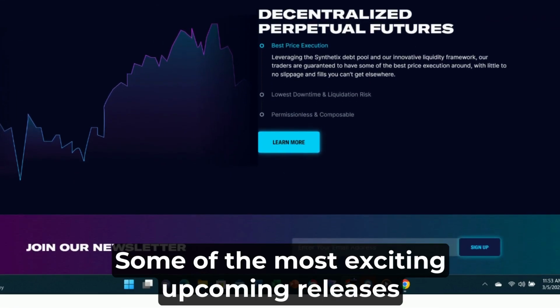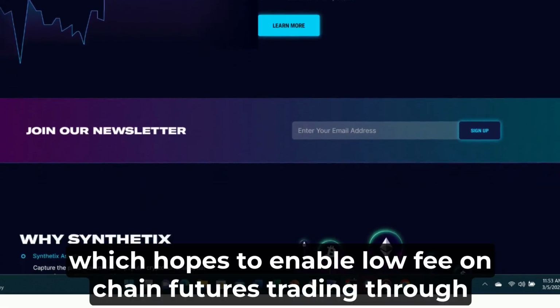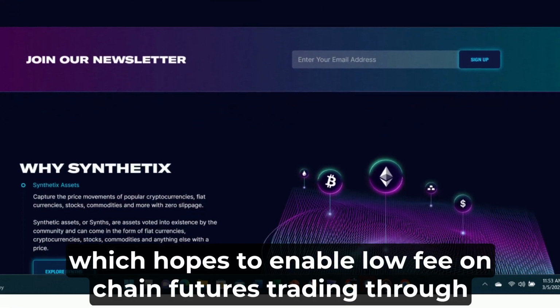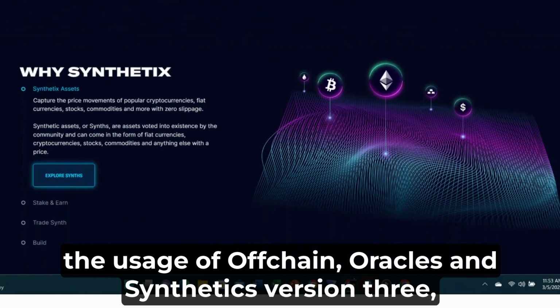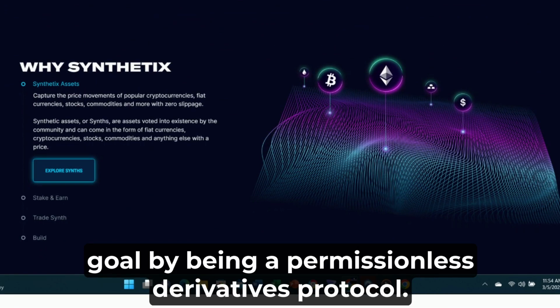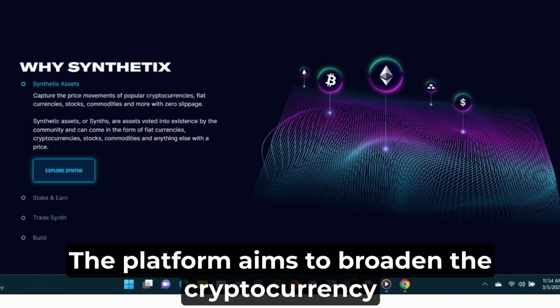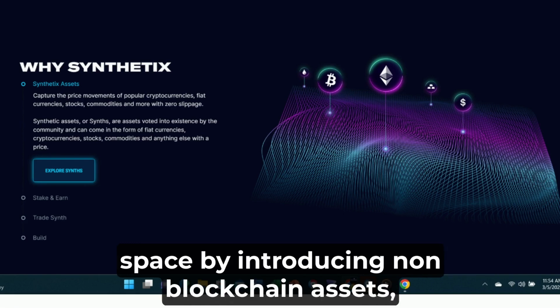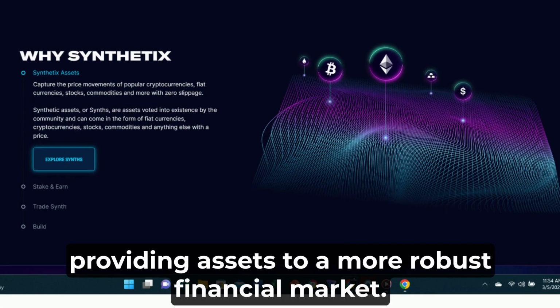Some of the most exciting upcoming releases from Synthetix are Perps version 2, which hopes to enable low-fee on-chain futures trading through the usage of off-chain oracles, and Synthetix version 3, which aims to rebuild the protocol to achieve its earliest goal by being a permissionless derivatives protocol. The platform aims to broaden the cryptocurrency space by introducing non-blockchain assets, providing access to a more robust financial market.